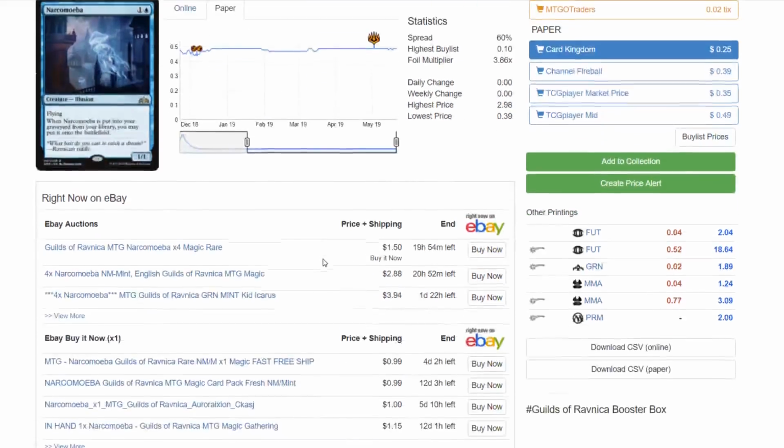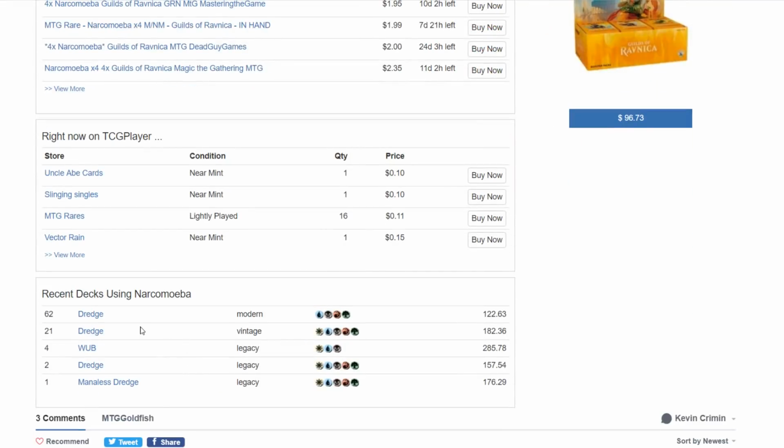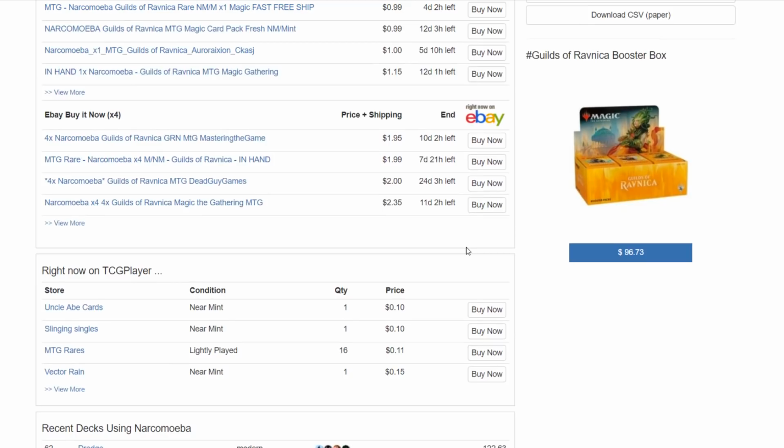It has a lot of play in the form of Dredge. I think it's pretty much solidified itself in Dredge, and it's a good bulk card to get into, especially now that we're ending the people actually opening up Guilds of Ravnica.